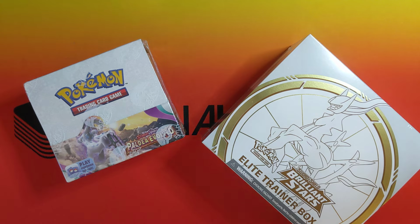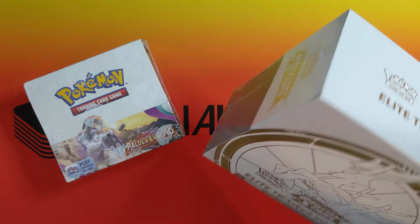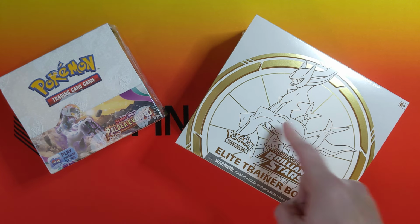Now, neither of these are Silver Tempest. I just went in the closet and grabbed the first two things I saw because what's important here is the relative size. And obviously, you can't feel the weight, but I've measured these and I'll talk about the weights here in a minute.